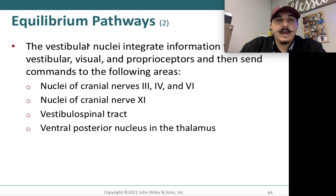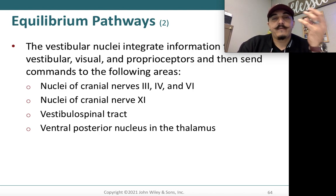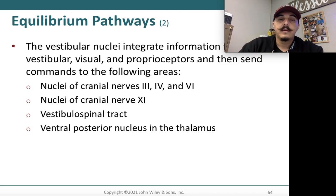The vestibular nuclei integrate vestibular, visual, and proprioceptor information and send those to the nuclei of cranial nerves 3, 4, and 6, to the nuclei of cranial nerve 11, to the vestibulospinal tract, and to the ventral posterior nucleus of the thalamus.